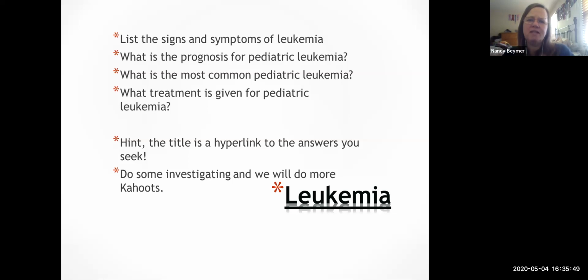But because their body's making so many white cells, they don't make enough red cells. So that pallor, that fatigue, that shortness of breath, all of those symptoms that go with anemia often show up with leukemia.